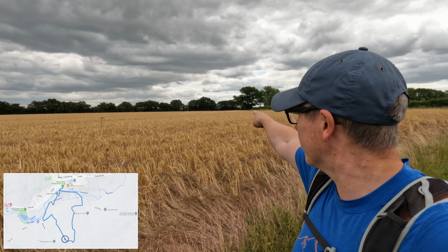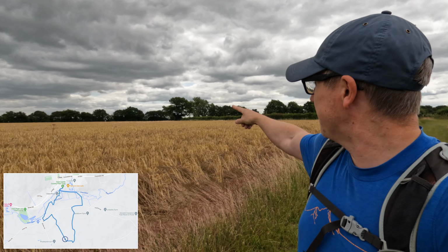So we've just come off Long Lane. In fact, the tree line just over there is the edge of it, and we've followed the field round. And you don't really realise this when you're walking up Long Lane, but you're actually starting to gain a little bit of height, and where we are between these two fields, we can actually see some really nice views.